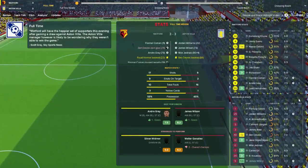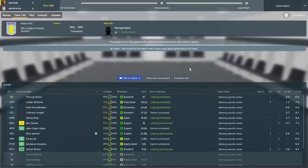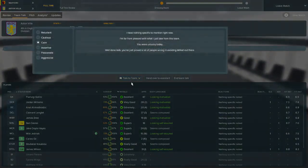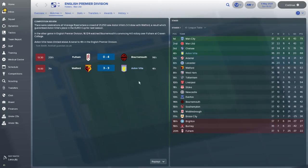End to end. That was one of the games of the season, I think. And I'll tell you what, a draw's not bad. We didn't deserve a draw. I don't think anybody can make the argument. If you think you can make an argument we deserved a draw, then by all means, let me know in the comments. But that Lenglet own goal, and then, let's go unlucky. And then that Miller Jedinak finish. What a goal that was. All right, so there it is, 3-3.